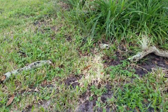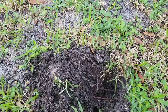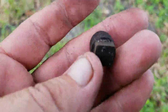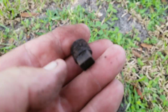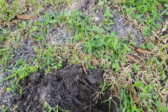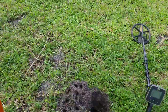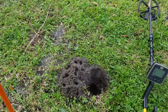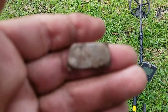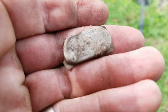Alright. Not too far, maybe 4 feet or so from where I just found that nifty flower pin. Down here, there was a plug in my plug. Haha, good stuff. Big old chunk of copper or brass there, not sure which, but it'll be good in the scrap bucket. Alright. I had a pull tab signal down there.